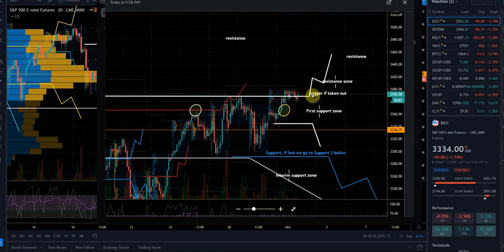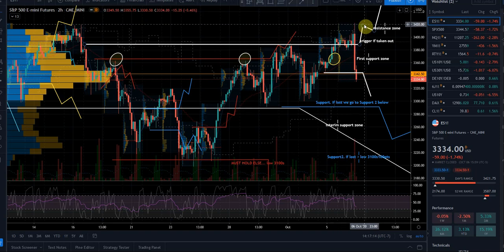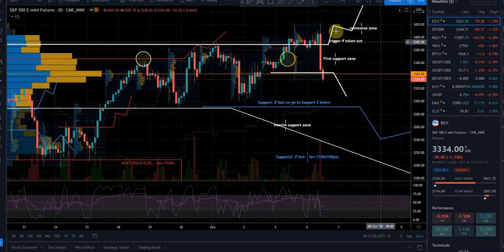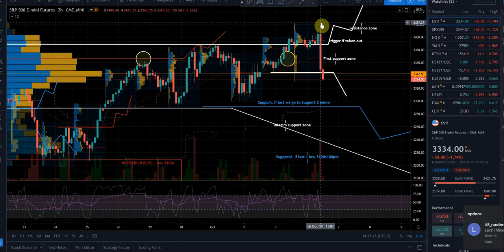They were toying with the trigger line, and I said if taken out, they're going to break out. Trigger if taken out, they're going to stall right here. This is me saying this before the action even started. That's what happened here. They toyed with it, they broke out, they got to the first level, and they failed. I didn't pick this randomly. I picked it because of prior stuff I saw on the chart. Let me zoom in more so you can see it, eliminate all the noise. So this was my guiding map.